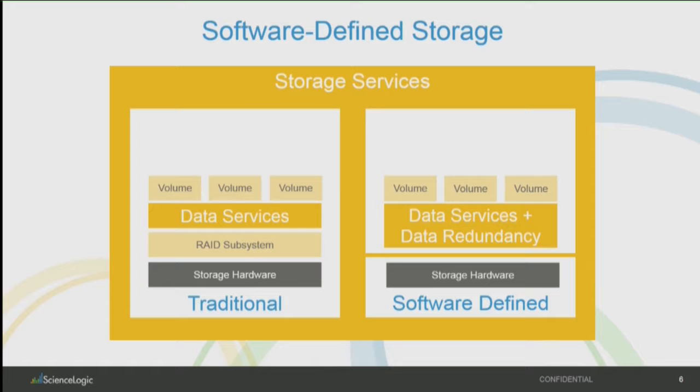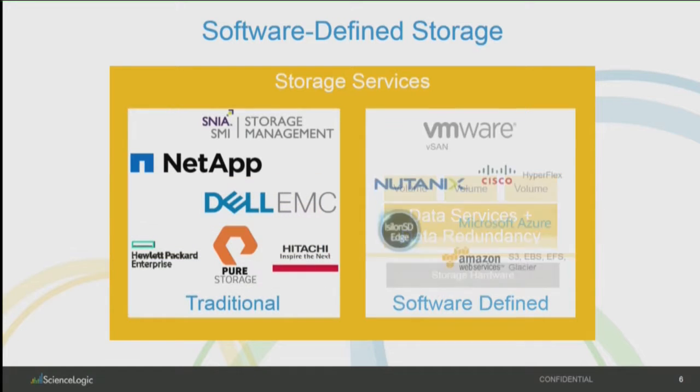The main difference on the software-defined side is the separation between the data services and the hardware, right? They're abstracted from each other so that the data services can run on anything. But another thing to keep in mind, and this applies to all three of these, is that they have to be able to be programmed so that they can work with those orchestration automation layers. Examples for these are all things, again, that Science Logic works with on the traditional side and software-defined side.